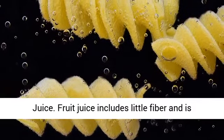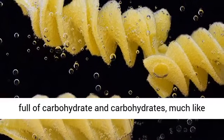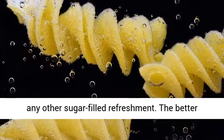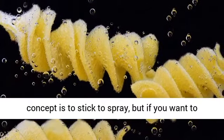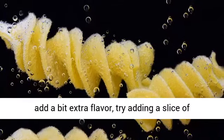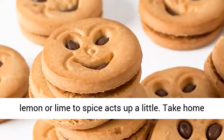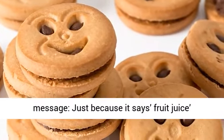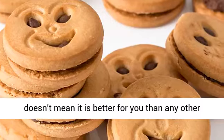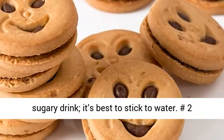Number 1. Skip the fruit juice. Fruit juice includes little fiber and is full of carbohydrates, much like any other sugar-filled refreshment. The better idea is to stick to water, but if you want to add a bit of extra flavor, try adding a slice of lemon or lime to spice things up a little. Take-home message: just because it says it's fruit juice doesn't mean it is better for you than any other sugary drink. It's best to stick to water.